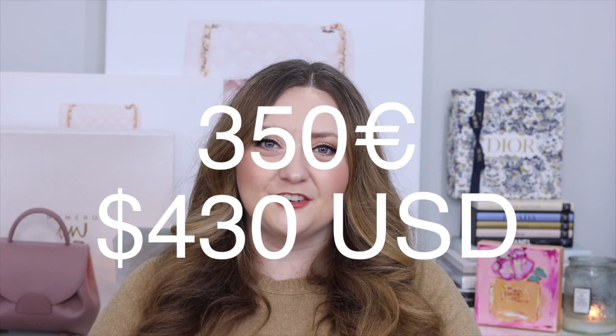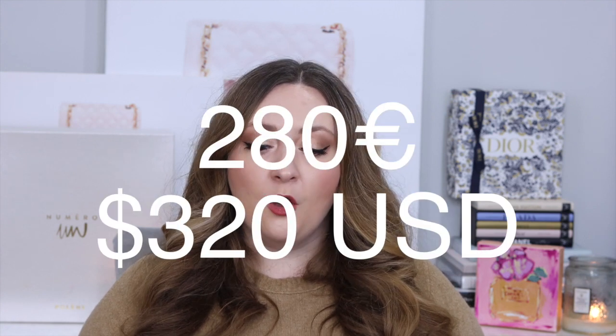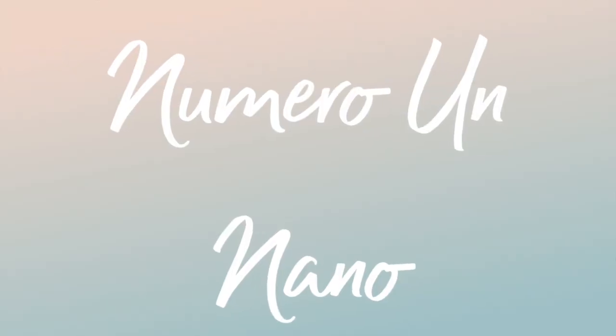Numero Un retails for €350 or 430 US. Now the Numero Un Nano retails for €280 or 320 US. And it's nearly a perfect replica. The only difference is it doesn't have the little button on the side. It still has a gusset, it just doesn't have a button.